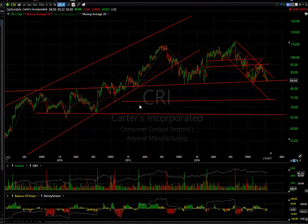Carter's. This is key. Let's go back a ways. Take a look at this line going back a few years. 1, 2, 3, 4 lows in this range. If this breaks here, it completes a major top and may be headed to 74.